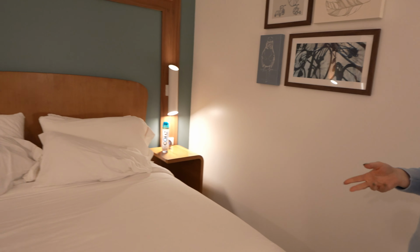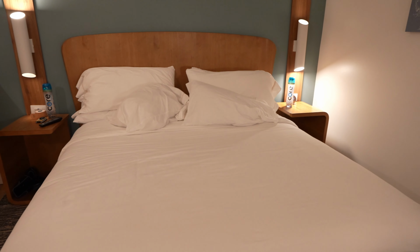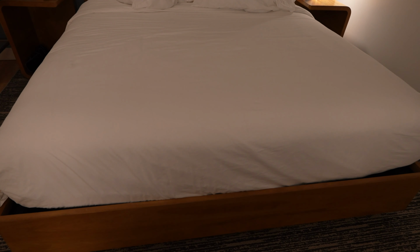So over here to my right is the bed space. This does look almost exactly the same as the bedroom space at the one in Jacksonville. You've got identical side tables. They both have plugs and USBs. Only thing I don't see are little bed lights, and I'm pretty sure the one in Jacksonville had little bed lights, but I may be misremembering.